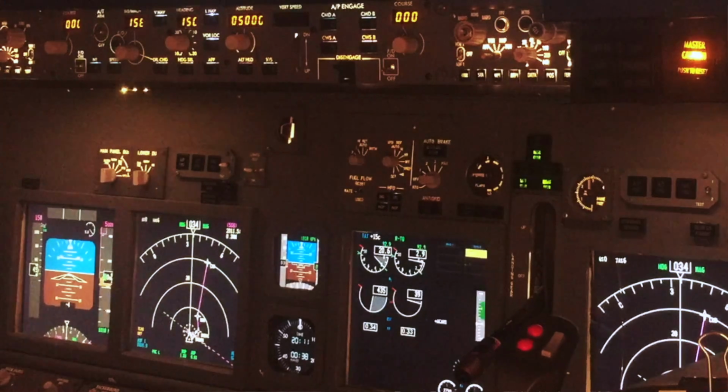Just put the parking brakes on because you start the pushback. Just look around here, there's no one around us. Next landing, Boeing 738, right here, line up runway 15 behind. Okay, looks good over here.